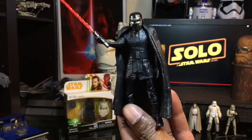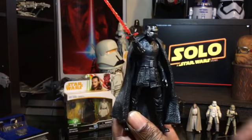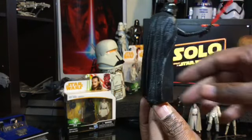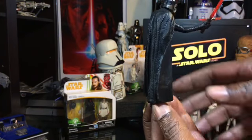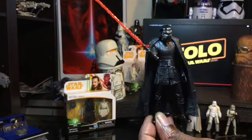All right, guys. And then, of course, we have Kylo Ren. Kylo Ren, very cool. Now, one thing I do notice with Kylo Ren, I believe the cape is in a different mode. I could be mistaken about that, but the cape seems to be different than the previous one that we received with his Starfighter.